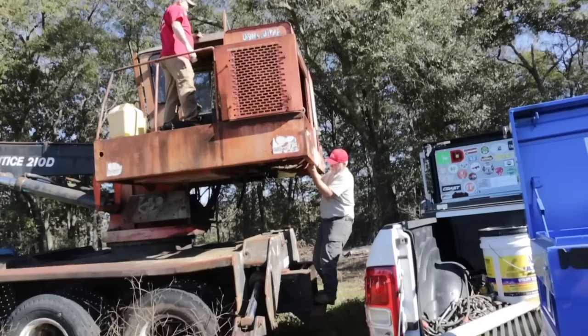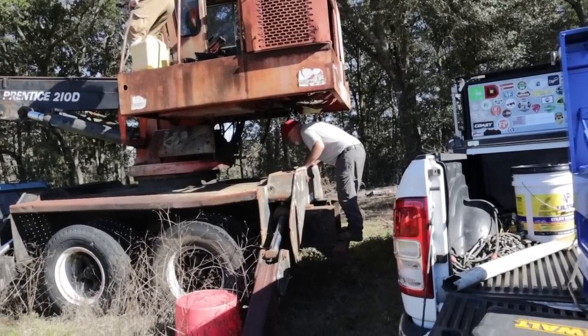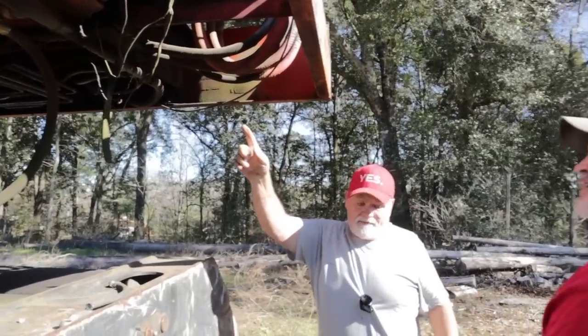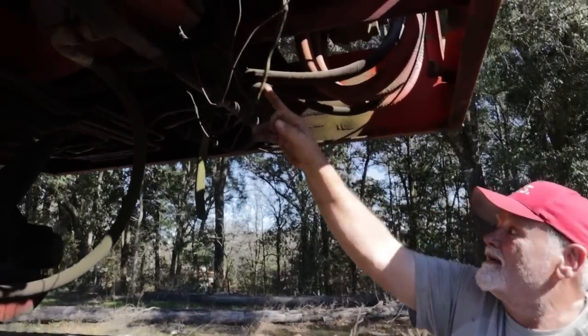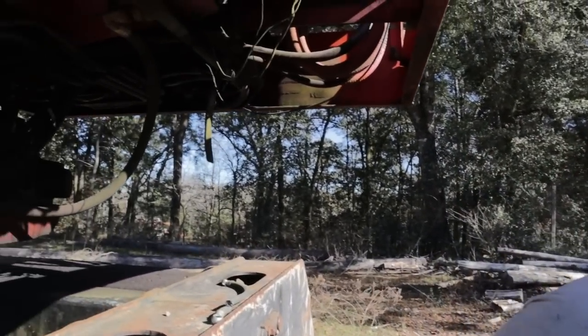Yeah, back your truck up here. Okay. Hey, they've got the starter button right here. It's going to be on your right side. Oh, okay. So I can just do it from the inside. Yeah, just see if you can locate it.